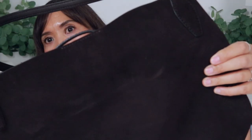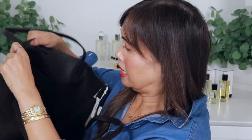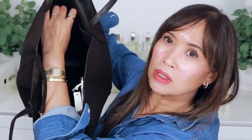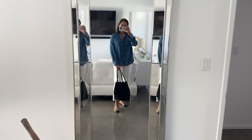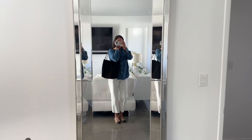I'm thinking a laptop might fit in here. My current laptop would probably fit in here, but it's a suede material, and it's got a clasp closure on it. Let me show you the inside. It's a magnetic clasp right here. Opens up. There's a little piece of leather that goes across this strap that hooks, and it has a pocket in here. So what a great bag by Madewell. I love the shape. It's very casual. So thank you so much to Madewell for this.